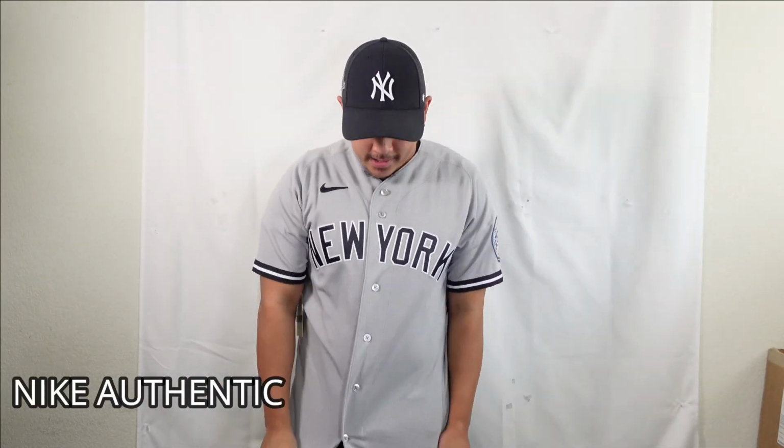Then we got the Nike Authentic version of the jersey. Off the bat, the difference in the feel. I feel like this has an athletic cut, so it's a little slimmer, a little form-fitting, not too tight, but I feel like it's slimmer compared to the Nike Replica version. I can see my stomach a little more in here, but it feels much more lightweight, and I'm filming in a hot room right now, and this is much more breathable.